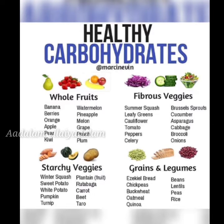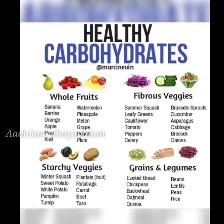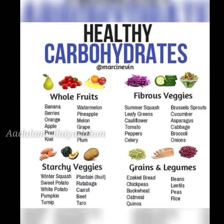Some major food items, let us learn now, children. See the table: major food items and what are the sources. Carbohydrates: honey, sugarcane, fruits, whole grains, vegetables, rice. So these are the sources of carbohydrates.